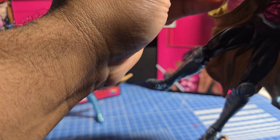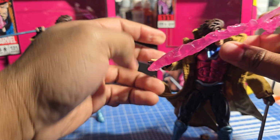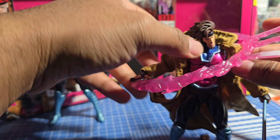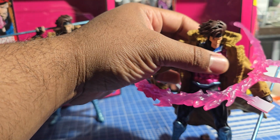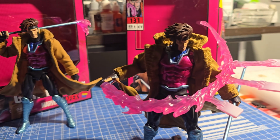I've heard rumors that they are planning on doing the Mafex Daredevil. So that's another highly sought after Mafex figure as well. So be on the lookout for that. Whether or not that's true, we'll see in the coming weeks.